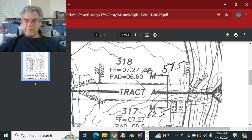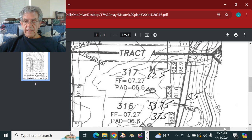That's why we have a threshold. That's why water is staying inside of tract A and it's not running out. That threshold was supposed to be like this, 4.50 and 4.90, 175 feet. That tract only drops 0.4. 0.4, okay, we'll do the calculations later.